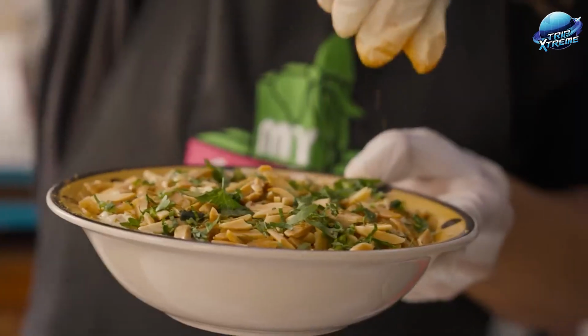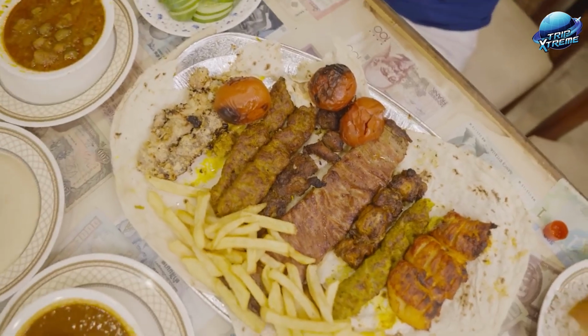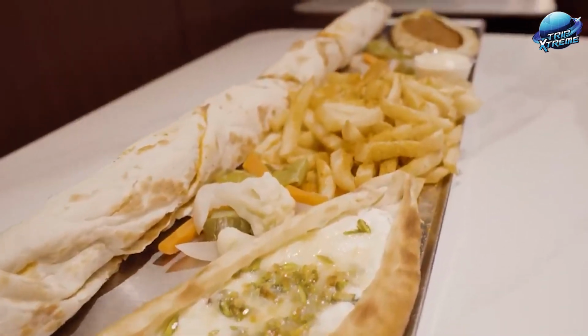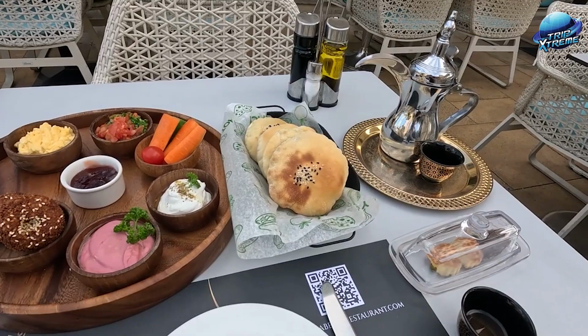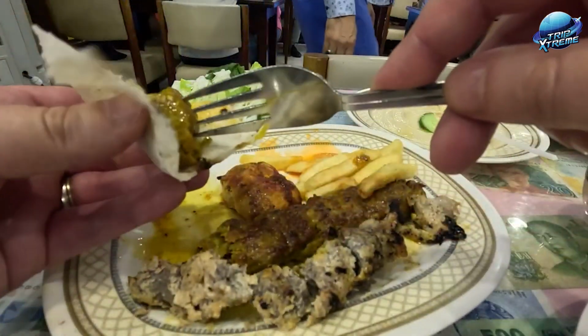Emirati cuisine is a combination of Lebanese, Iranian and even Indian flavors, with plenty of both vegetarian and meat-based dishes to enjoy. Packed full of herbs, Dubai dishes are both healthy and flavorsome.